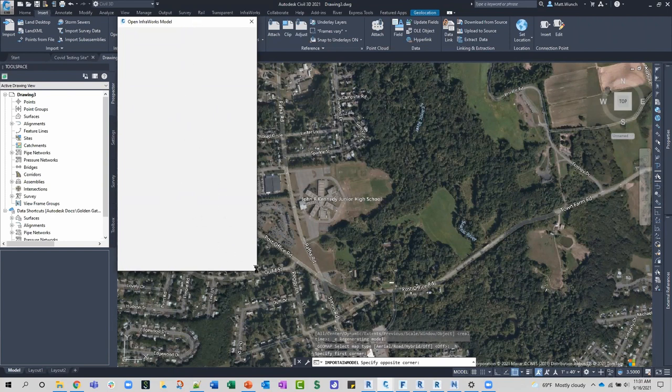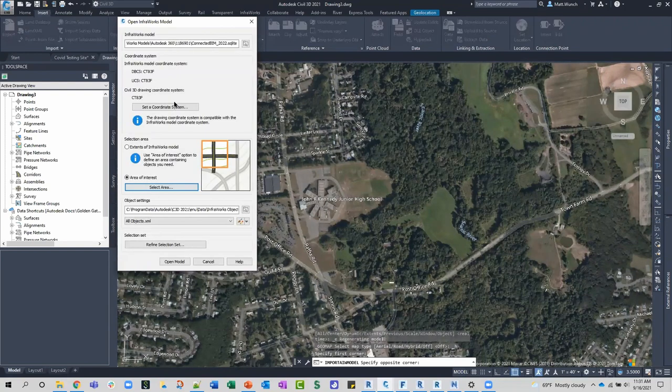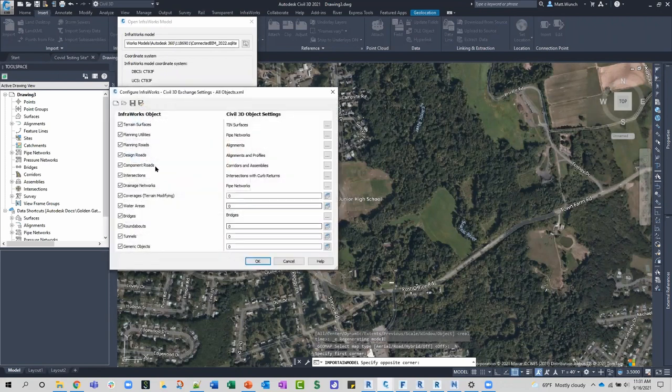Any second now. There's quite a bit of data in there, and it's just filtering through everything. But once that dialog box comes back up, we'll be able to refine which objects we bring in. So you can define basically like a selection set, if you will, of which elements you want to pull into Civil 3D. Great thing about this is you can base this all off of your company template.